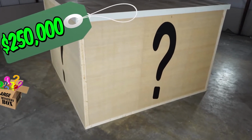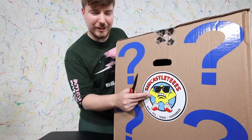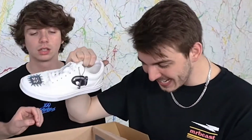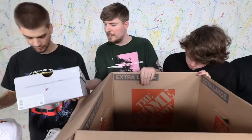And also 1% the size. That's what she said. It looks like this mystery box was made by Sir Castle. Their logo is a star flexing. I don't know. All right, let's see. Oh, these are sneakers? All right, Chandler and Chris, I need help. Oh, they're custom painted. Look at that. They're Super Mario painted. They have everyone's name on them. This has your name on it.